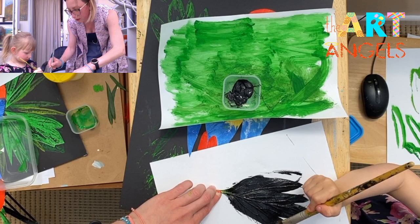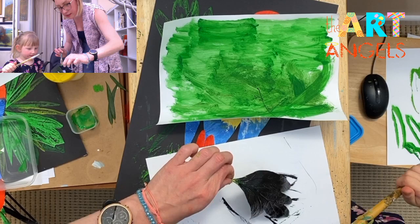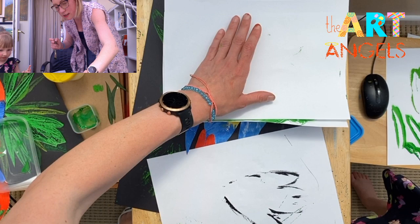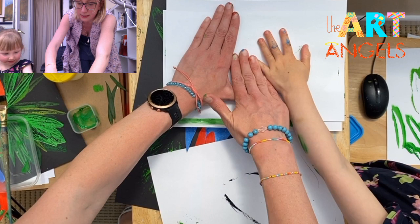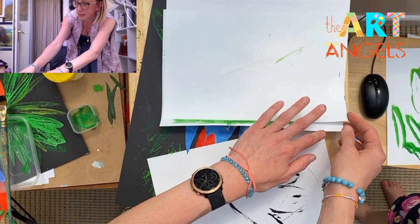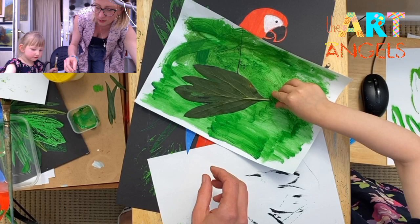And now we are going to place it on the green background. 1, 2, 3. Wait for the piece of paper, otherwise you can get really dirty. And press it everywhere. Press it everywhere. Well done, you're so strong. And this, shall we open it? Yes! One, two, three. Let's see, open it.